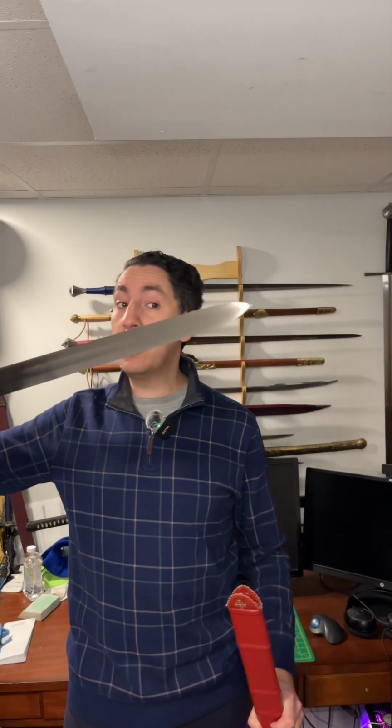This single-handed arming sword that has a particularly long blade is probably what they were referring to when they said, "there's a long sword." And when you're dealing with antiques, the problem becomes very complex. Not all of them are very easy to distinguish just based on size.